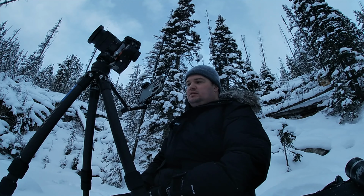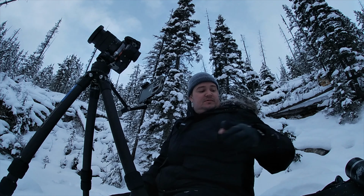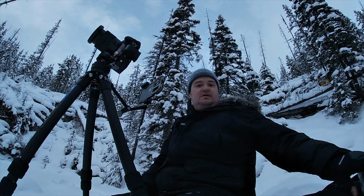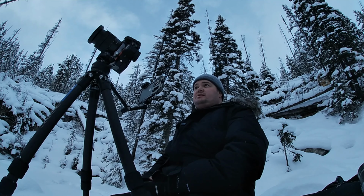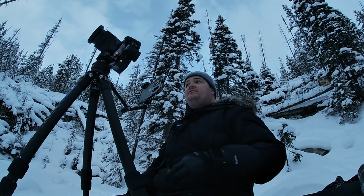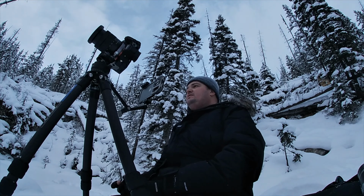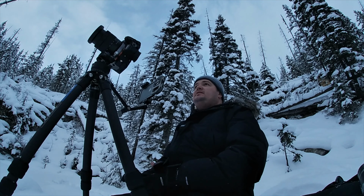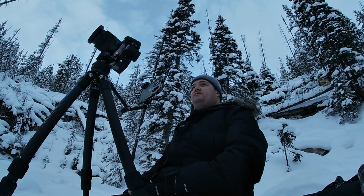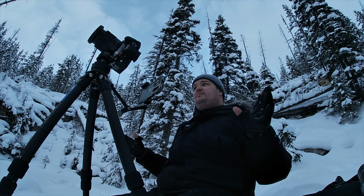Oftentimes a wide angle lens is known as the landscape photographer's lens. And in my case, that's absolutely true. It is the lens that I have attached to my camera when it's in my bag, almost at all times. It's the first way that I'll look at a scene when I come across it. Long lenses have their place in every photographer's bag and definitely in a landscape photographer's bag. But I find that the wide angle lens adds one thing that a long lens can't do, which is that it makes scenes recognizable. You are easily able to capture the location of a place with a wide angle lens because you're giving the viewer of your photo so much more information about what it is.